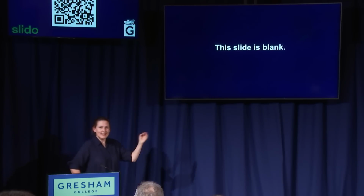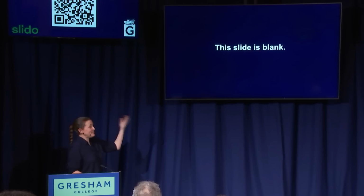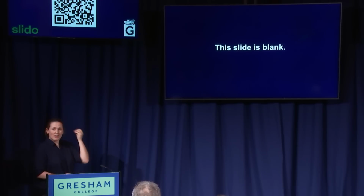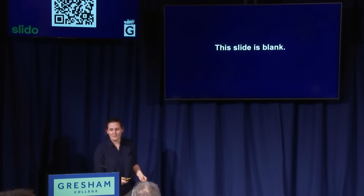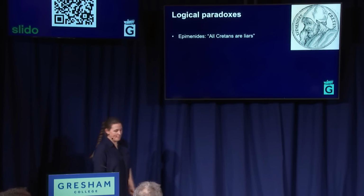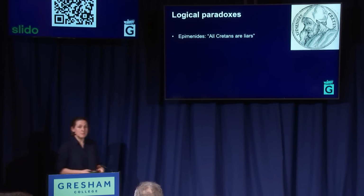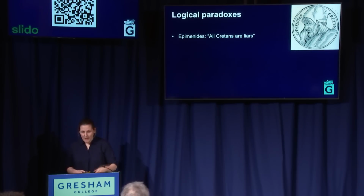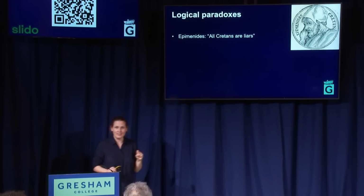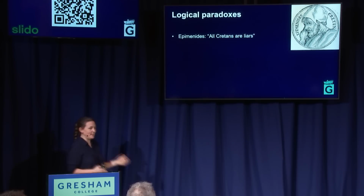This kind of sentence has antecedents that go back a long way. It refers to itself, and that's really the essence of what's going on. The classical version of something like this is the so-called liar paradox. So Epimenides says, all Cretans are liars. Okay, well, it's not very nice of him, but, no paradox seemingly, until you know that Epimenides came from Knossos, and Knossos is on Crete.